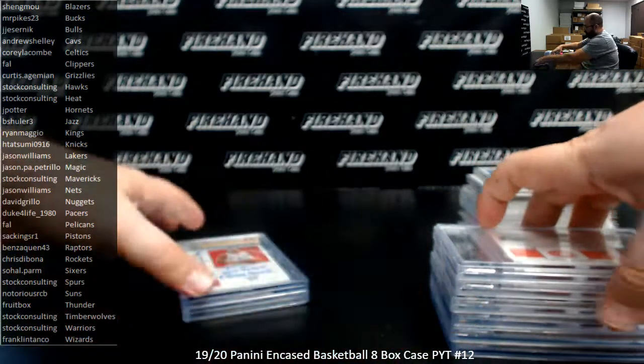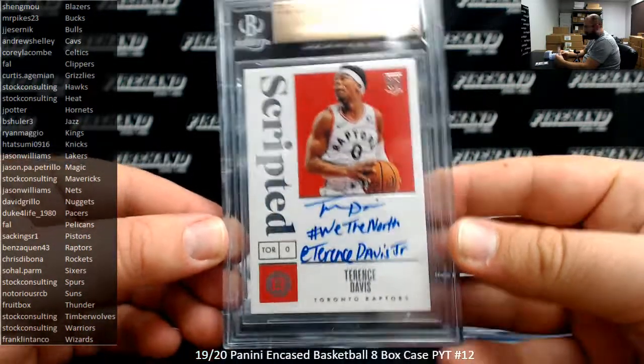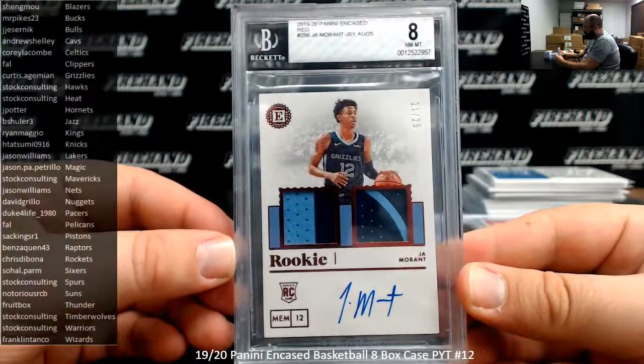We got a 9.5 of Terrence Davis, scripted signatures, number to 99. BGS 9.5 with a 10. And a big hit, albeit graded an 8 with a 10 auto, Ja Morant, red dual patch auto.